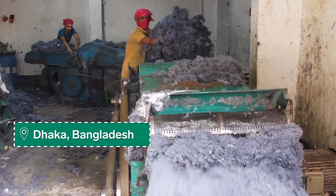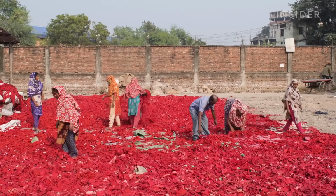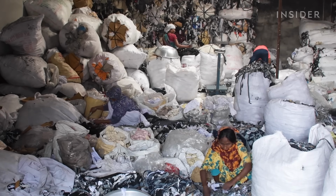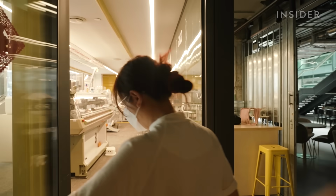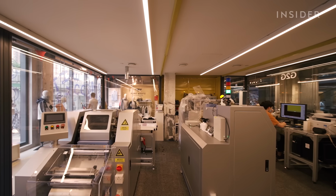Most recycled textiles are turned into mattress stuffing or insulation. And the original materials are scraps from the factory floor, not used clothing. But this facility inside a Hong Kong shopping mall is the first in the world to turn used clothes into new clothes, all in one place.